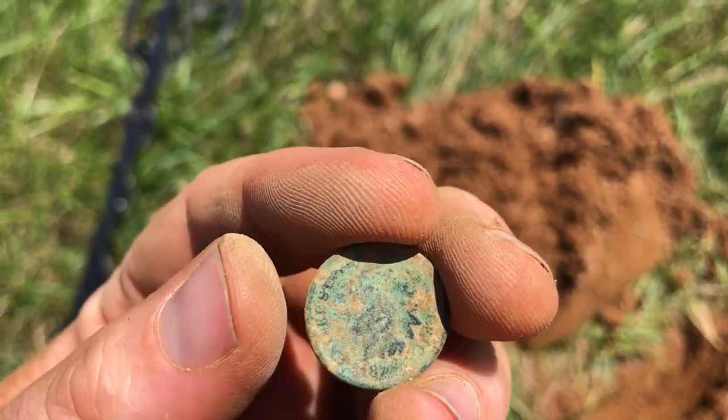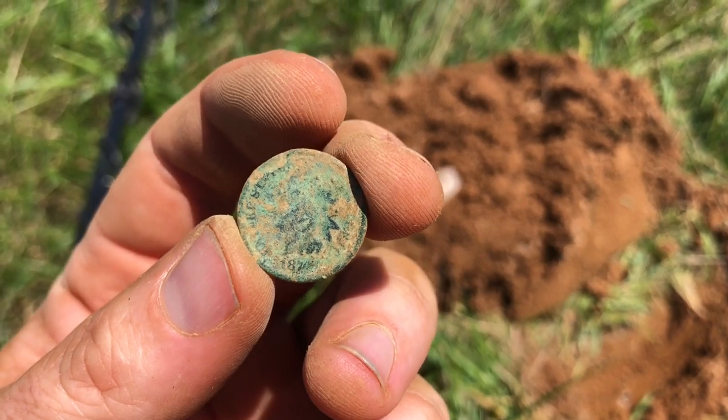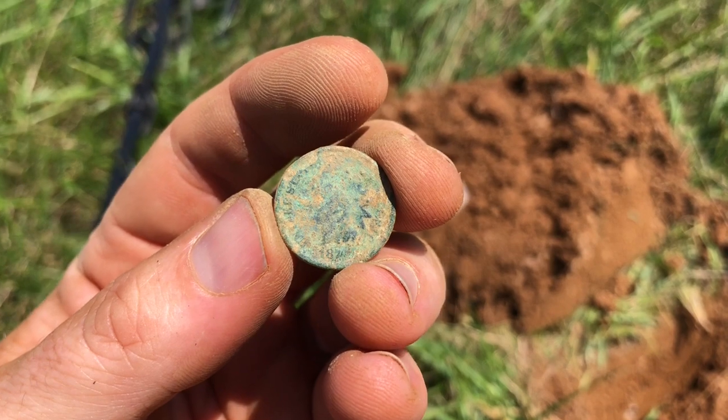This little hill that I'm hunting, we have gone over and over it again. And I knew there'd be a coin up here. So there it is. Pretty sweet.